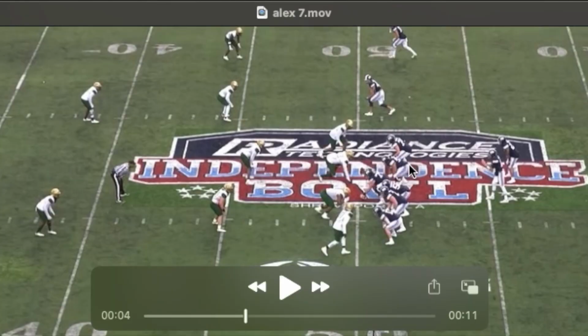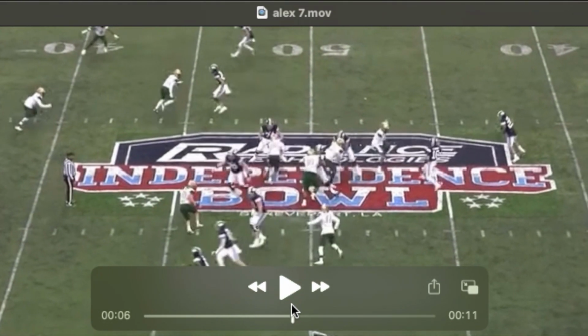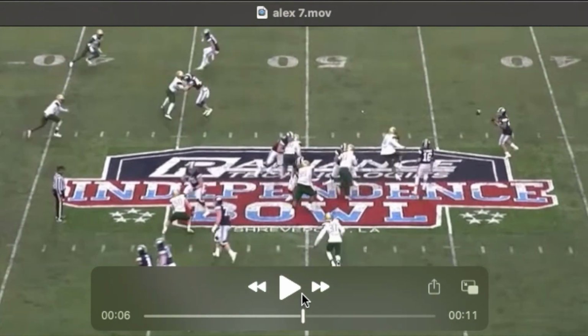Does a nice job at the line of scrimmage, goes unblocked, kind of splitting this option. Really quick, athletic feet. And then watch him chase once the ball's pitched.